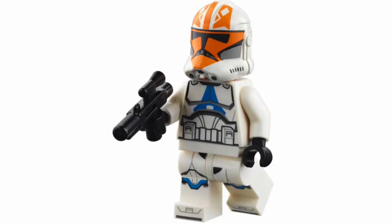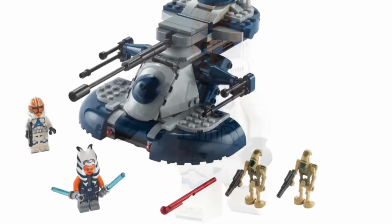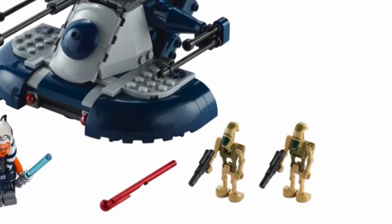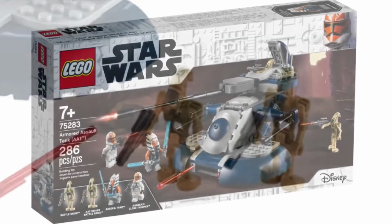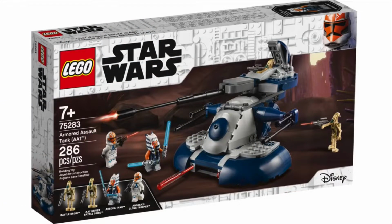I really love that. I could see a lot of people buying a lot of these sets, but I think they're going to make a battle pack, or a cheaper set eventually down the line. And then we also get 2 of these Kashyyyk battle droids, which doesn't make much sense, but okay. So overall, for $40, this set is just okay, and I'll probably wait for a decent deal on it because I do really like those 2 minifigures.